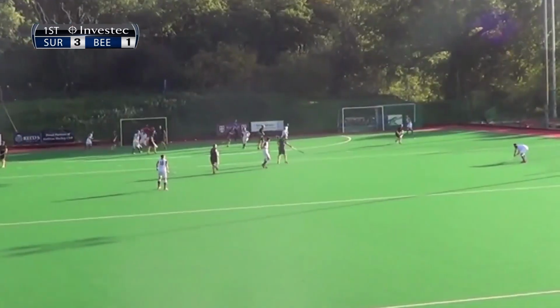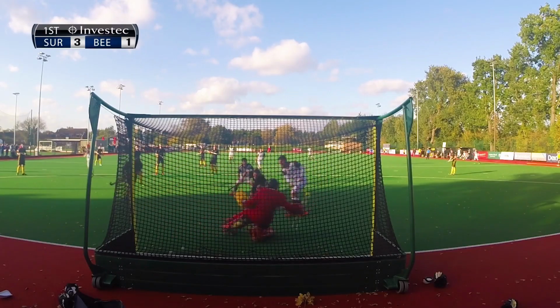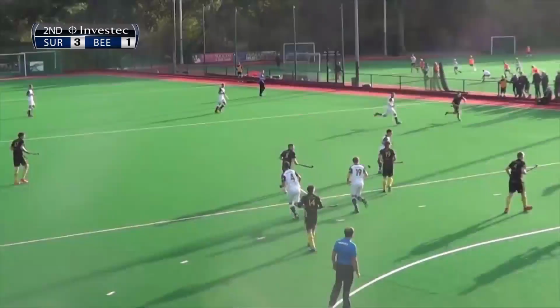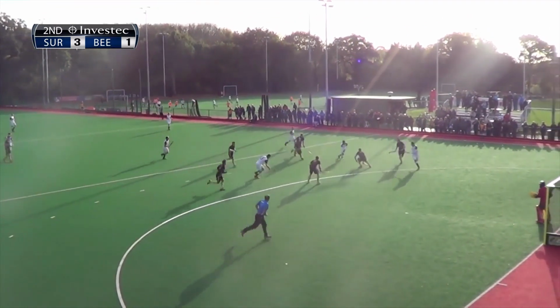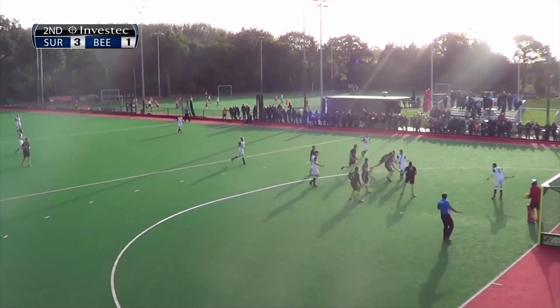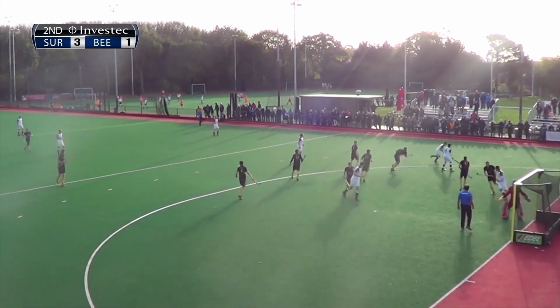A really patient goal. There was the opportunity, driven to the far post, 1 touch control, 2 touch in. So again attacking down their left-hand side, looking for a 4th goal. When the 3 hit on the edge of the circle, which is taken quickly.